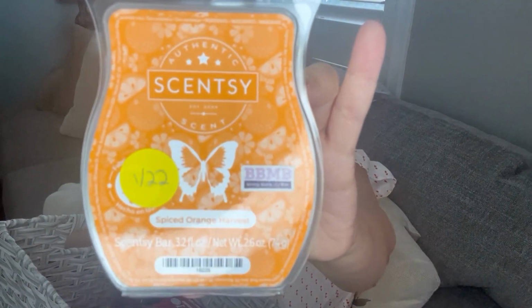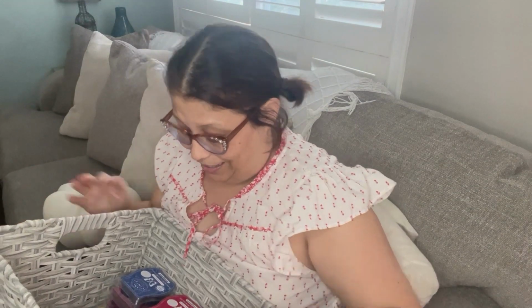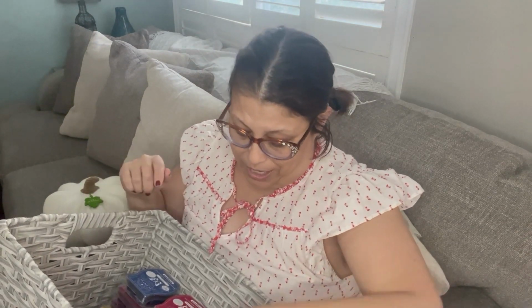Next is Spiced Orange Harvest, a former Bring Back My Bar, and I love this one, and that's why I picked it. Because you have to have some scents mixed in with some of the ones you're not so crazy about. And this one is actually getting kind of juicy too, so she needs to be warmed. You guys, there's a lot of wax in here for this week's melting basket, but I'm telling you, I go through a lot of wax every week. I mean, at least 30 bars, I'm sure, will be easy for me to do.